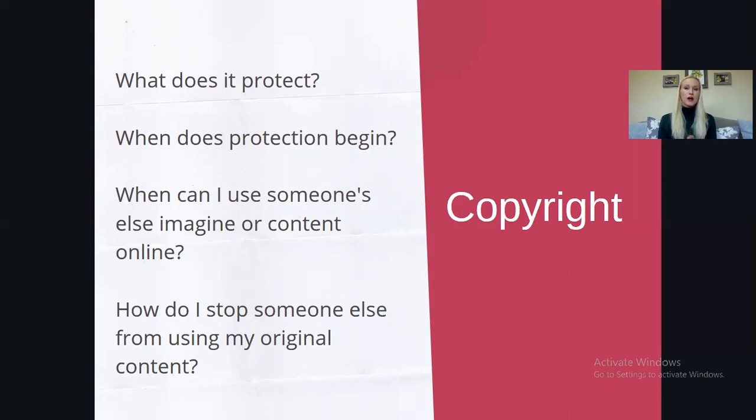So this could be a photo that you take. It could be an audio recording that you make. It can be a blog post. It can be a poem. Any original work that you create, you have automatic common law copyright to. And this is true even if you never publish it. So if you are sitting in bed and you jot down a poem and put it on your nightstand, you have common law copyright to that.